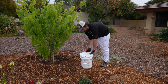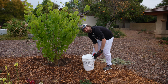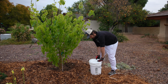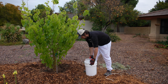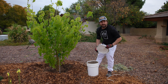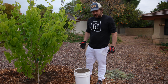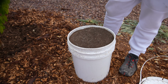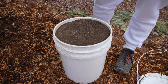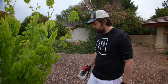It's actually literally what it's called, Tony's Magic Mix. This is an organic fertilizer that's patented by this guy named Tony, who lives in Tucson, which is our neighboring city about an hour and a half away. This stuff is so good that he ends up on an entire route monthly dropping this off to various home gardeners around the valley.